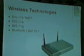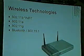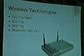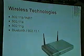Background for those of you who don't have 802.11 networks deployed. I'm just going to go over a few basic wireless technologies. 802.11b I'm not going to go into in too much depth. We'll talk about it for the rest of the presentation. But our other common choices are 802.11a, which is just coming out, and 802.11g, which is the next protocol that will replace 802.11a. They are both, for most purposes, 100% equivalent to 802.11b.